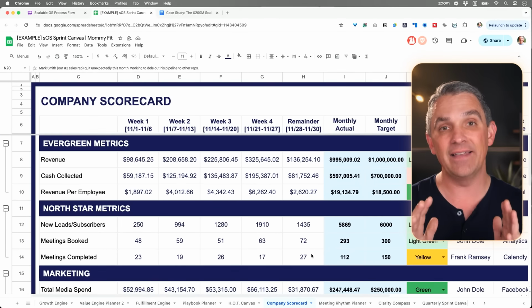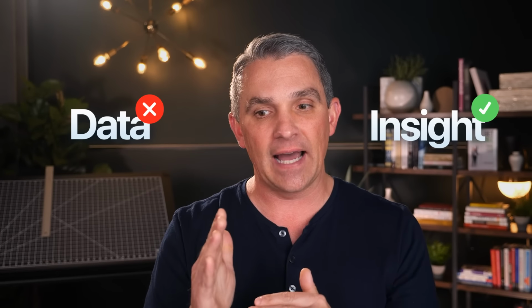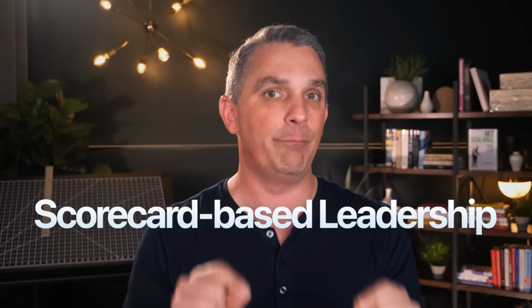And this is where I say is the difference between data and insight. Data is just looking at all these different numbers. Insight is looking at the status and then scrolling over and looking at the notes column and having your team tell you exactly what they're gonna do to turn red to yellow and yellow to green. And just so you know, that's the key. That's the essence. That is what we refer to as scorecard-based leadership.